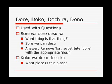Now let us look at some examples. Sore wa dore desu ka. If you translate each and every word, this is the way it will sound. Sore, that thing. Dore, what thing. Desu, is. That thing, what thing is. Actually it means what is that thing. Now the answer for this will be Sore wa pan desu. Pan means bread. Sore wa pan desu. You just see from the question Sore wa dore desu ka, you remove that ka, you substitute pan in place of dore and you get an answer.